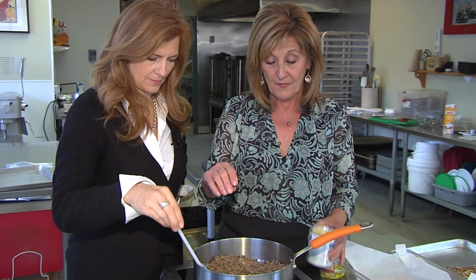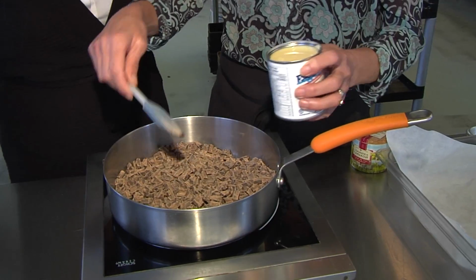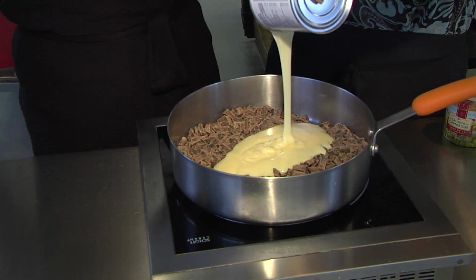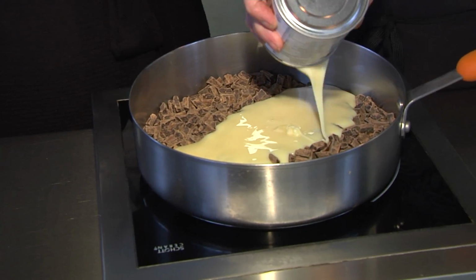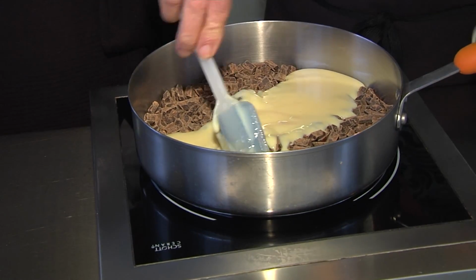Okay, so I've got Callebaut chocolate. It's 70% cacao. And you've broken it all down. I'm just showing the small pieces, right? Yeah, you can buy it this way. Oh, can you? Yeah. And now I'm just putting some sweetened condensed milk in to mix in with it. And all we're going to do is stir this until it's melted down. It's not a big deal at all.